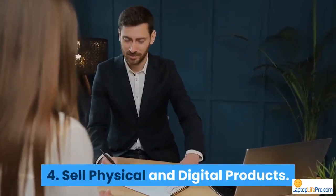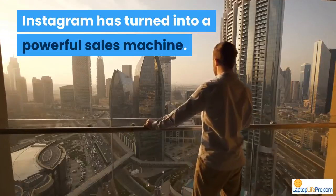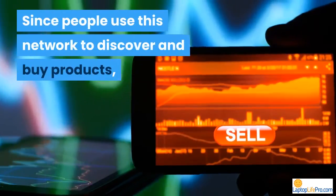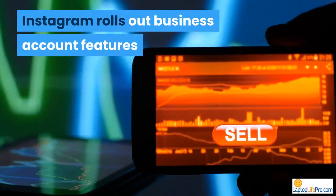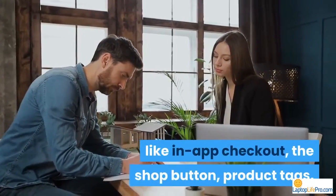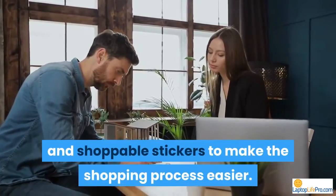4. Sell physical and digital products. Over the last few years, Instagram has turned into a powerful sales machine. Since people use this network to discover and buy products, Instagram rolls out business account features like in-app checkout, the shop button, product tags, and shoppable stickers to make the shopping process easier.